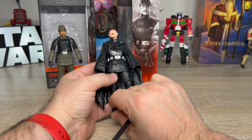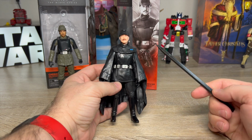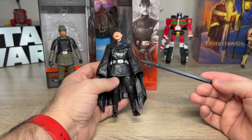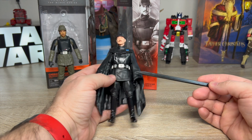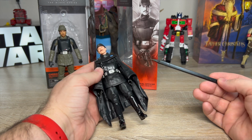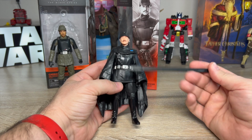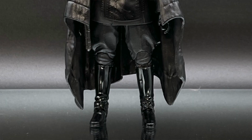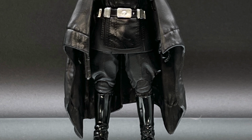You know, we've gotten a couple of Imperial officers in the line before, but this is one of those things, I never mind getting Imperial officers because, you know, you can have a lot of troopers and stuff, but you need someone to command them. Someone that's not like Darth Vader or the Emperor, or Grand Moff Tarkin. You need some middle management here, and this is nice middle management. I love the black, very shiny. The boots, very, very shiny.